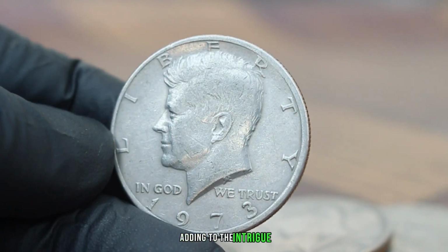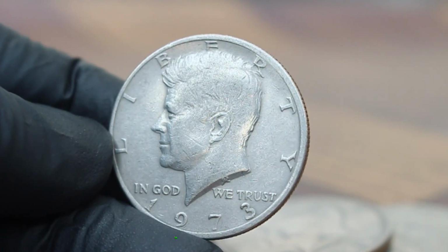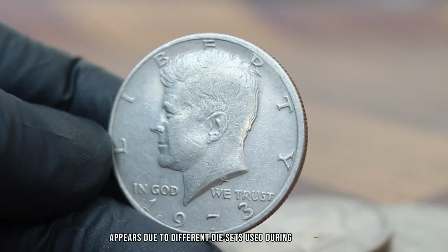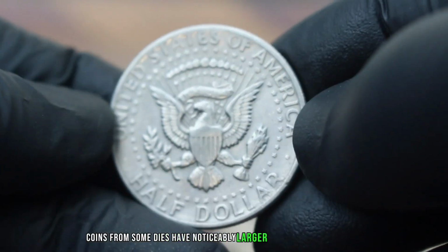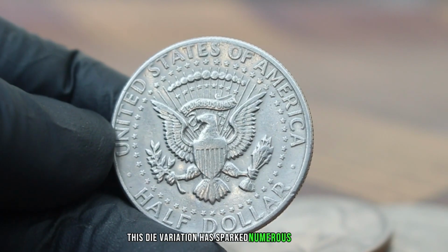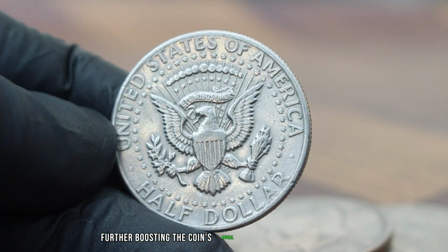Adding to the intrigue is the collector interest in subtle minting errors and varieties. The large date, for example, appears due to different die sets used during production. Coins from some dies have noticeably larger and clearer date digits. This die variation has sparked numerous studies and discussions among numismatists, further boosting the coin's appeal.